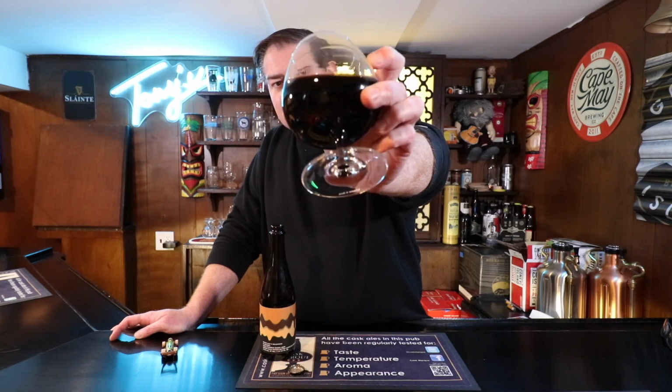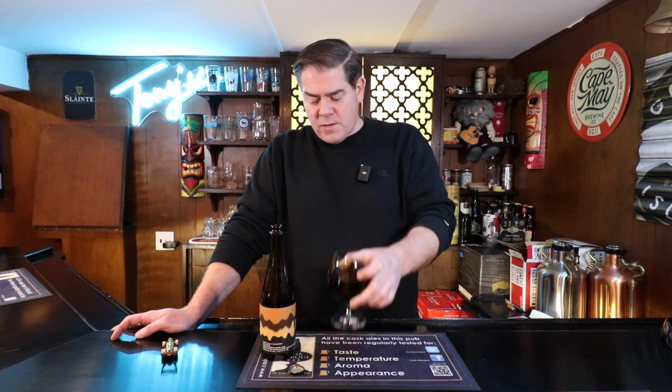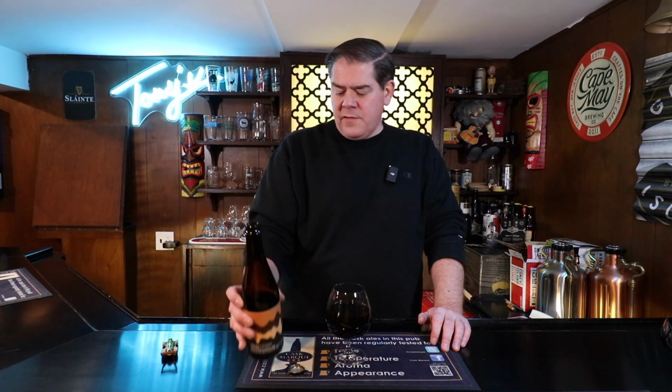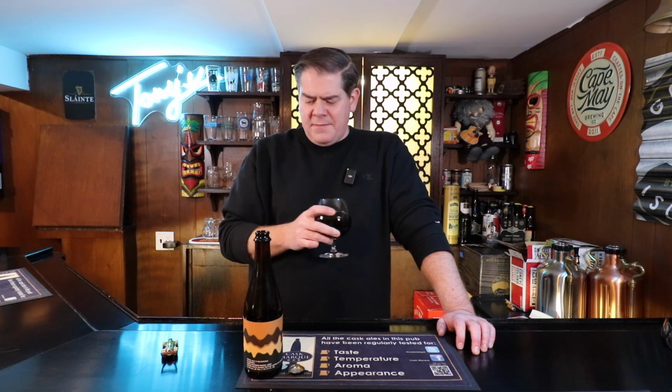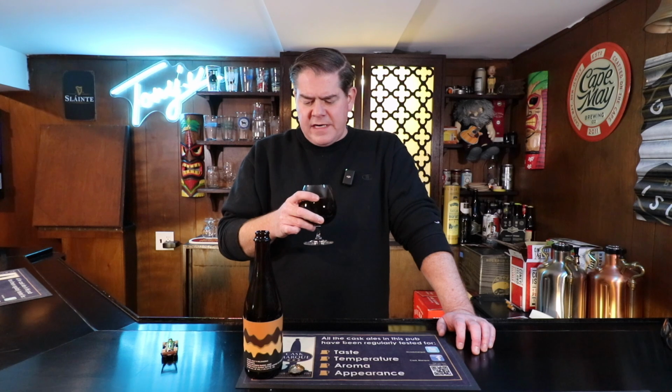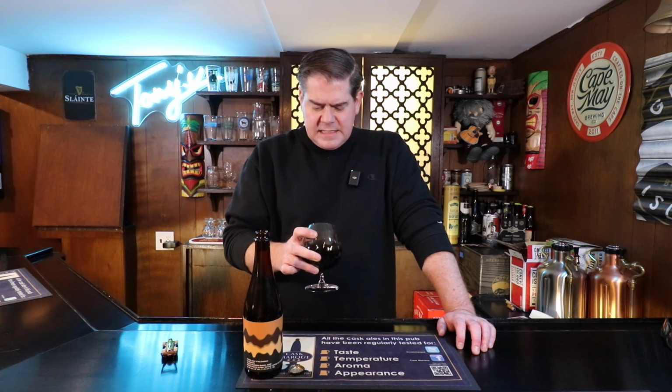Some serious legs. It's definitely clinging to the inside of that glass. And I'm getting chocolate. I'm definitely getting peanut butter, and I'm getting that sweet maple flavor as well. So far, I'm getting a lot of what's here. I feel like I'm also getting coffee, which I'm not sure if that was on the bottle or not. But yeah, this is very complex. I'm excited to see how this tastes. So, most important thing about these beers, what does it taste like?